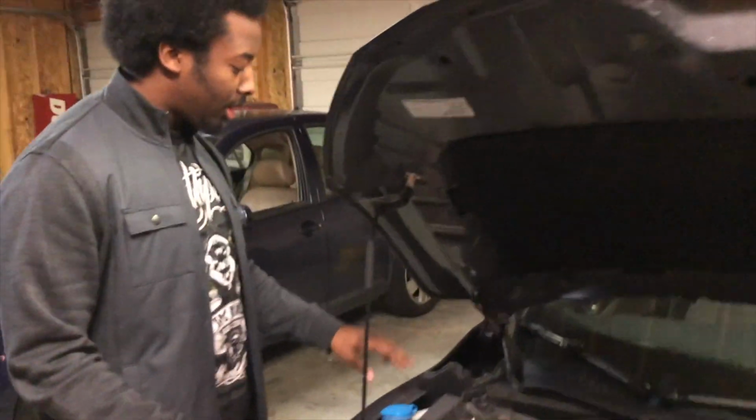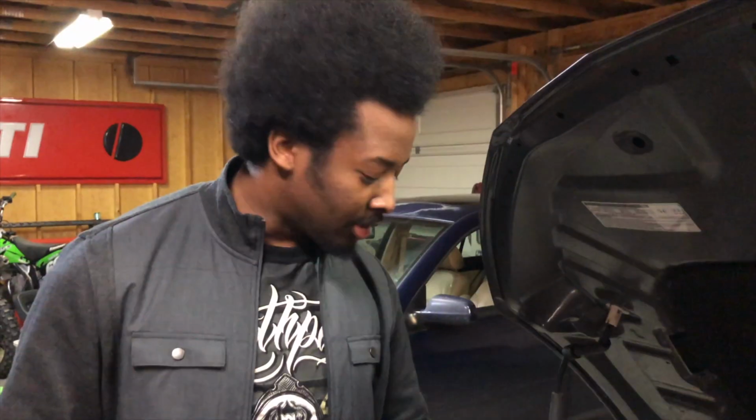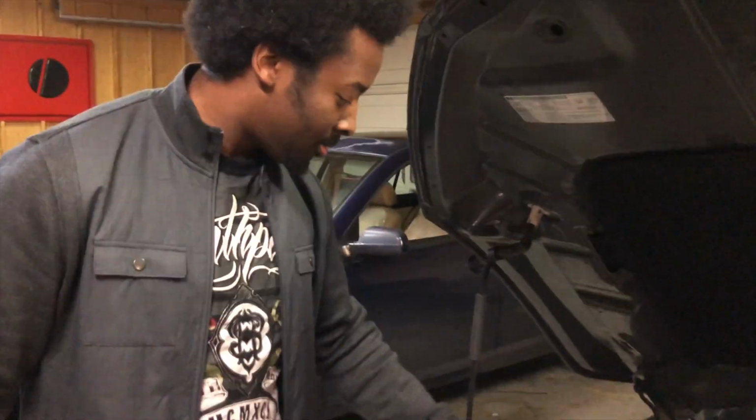But what we're here for is something significantly less important. The windshield wiper fluid. Turns out this thing actually lifts up and down when you push the button to have it squirt all over the windows. So, fun fact.